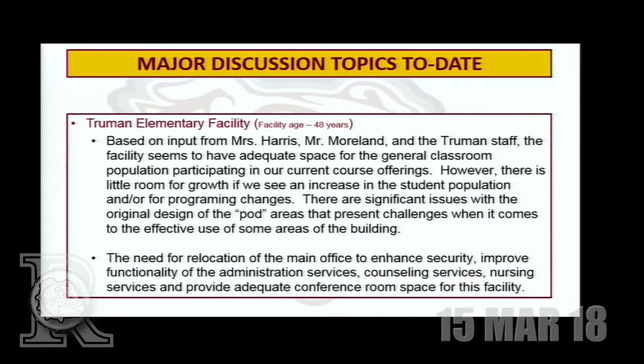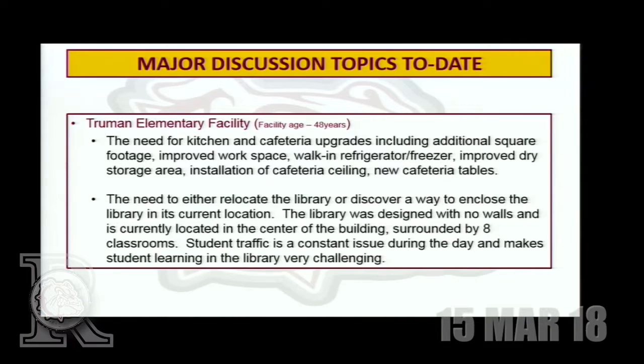So there are some things that we saw as a committee that could really enhance this facility. Discussions centered around the main office and always enhancing security. That's been a topic. That's something that we constantly study. As a board, we talk about security all the time, not just when it happens to be a hot topic in the national discussion, but as an administrative team, that's a concern every day. We're always looking at that, so there's a need listed there.